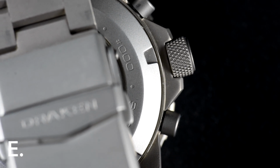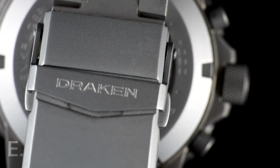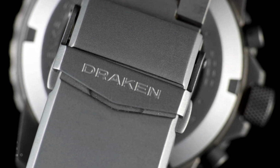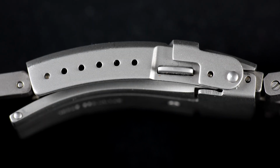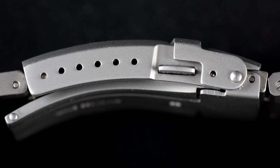The sturdy bracelet is quick release and easy to adjust with screw-in links. And should you not get the best possible fit for your wrist, having no less than a possibly overkill 6 micro adjust positions on the buckle should sort any wrist out.